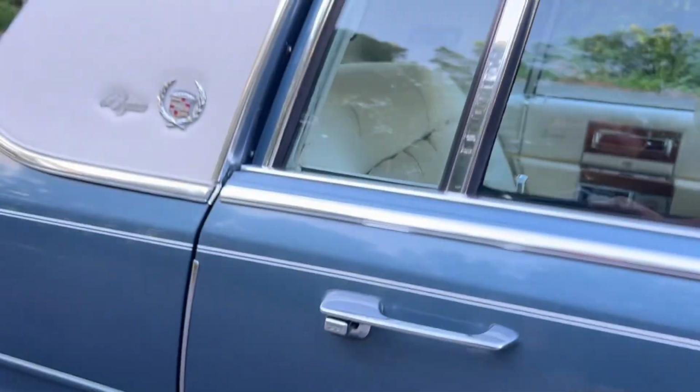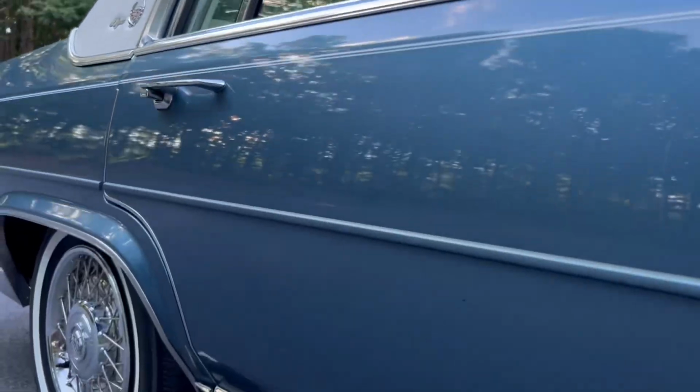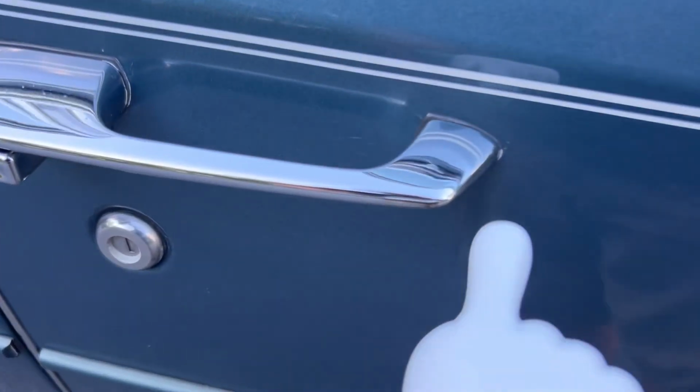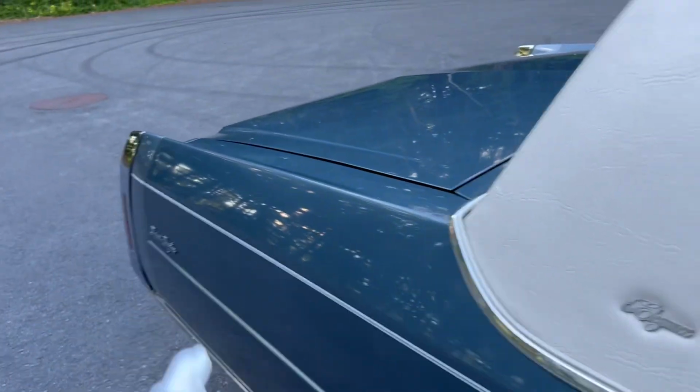You can see a weird spot right there, kind of faded into the paint. I don't know what causes that on lacquer cars. I've seen that quite a bit. A couple of my cars are lacquer and they just got weird spots like that. But yeah, nice, beautiful chrome. Again, all painted pinstripe, consistent all the way down, except for the rear fillers.